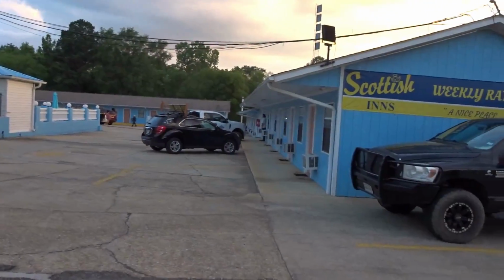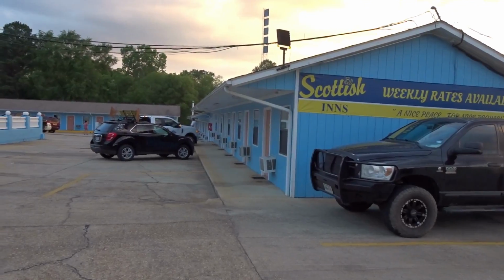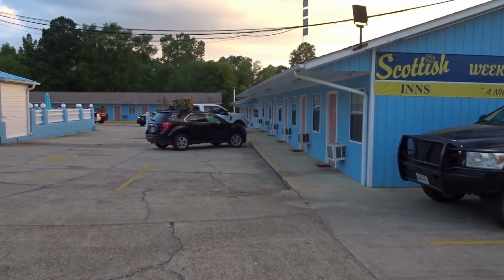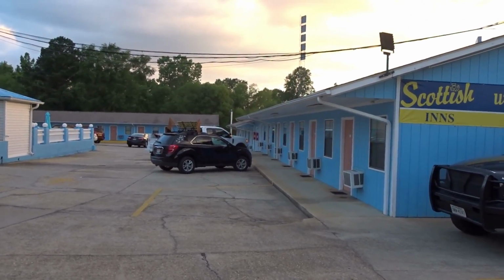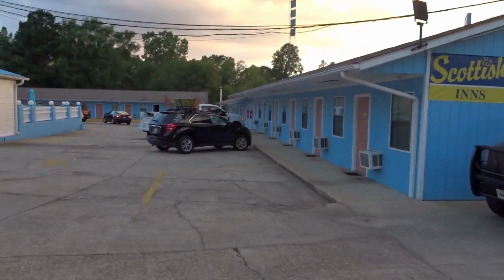Old style motor courts, a lot of time are cheaper. You do have to be careful though. Some are not as clean as they should be, and sometimes, for lack of a better word, a lot of riffraff comes. But this one seems to be pretty clean, and rooms are really nice.